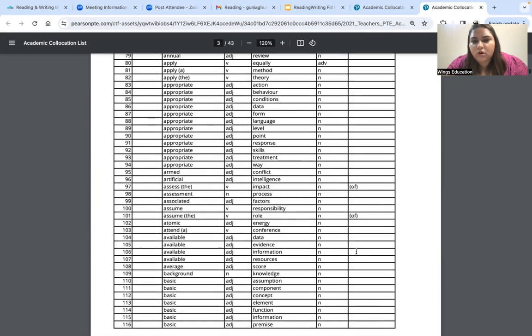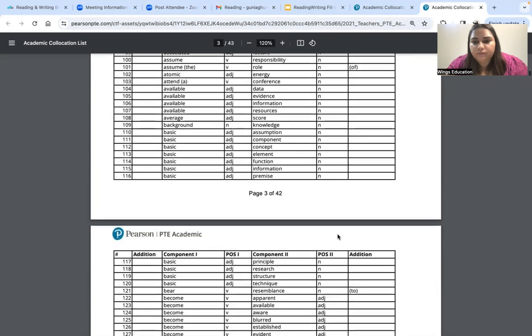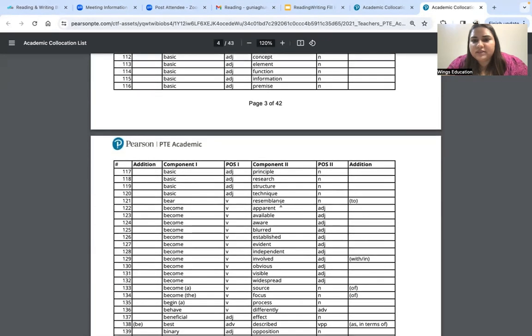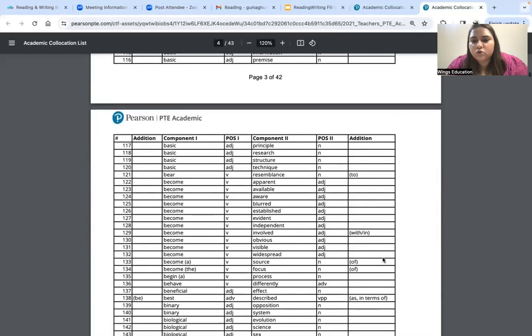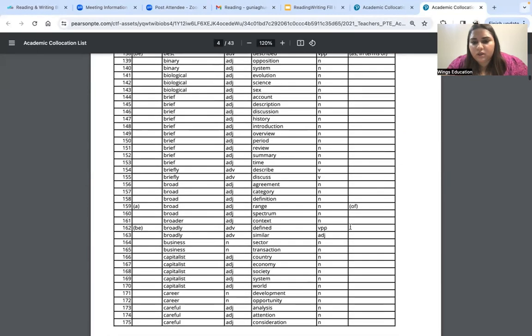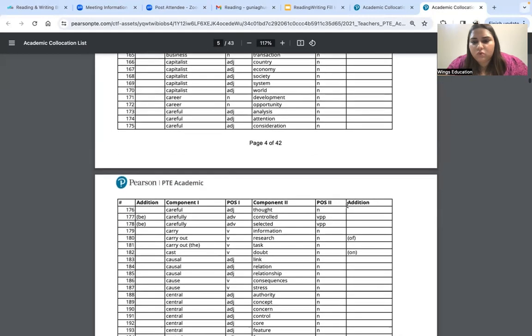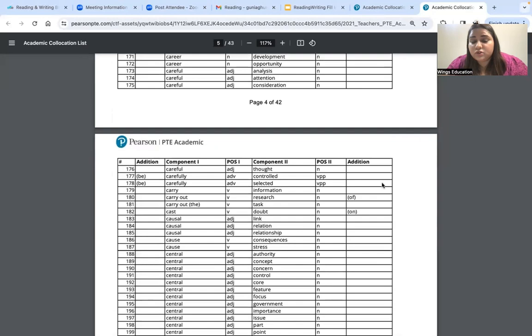Preposition. Here you go. You see "of", and "impact of", and then "role of". Resemblance to, involved in or involved with, source of, focus of, or focus on could also be the answer. Described as, described in terms of, range of. Check more. "Of" is very popular. Research of, research in, doubt on.